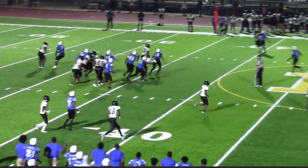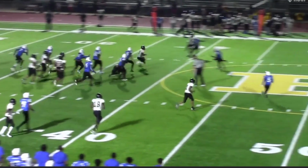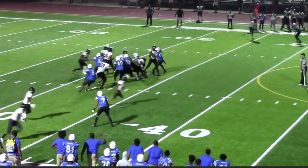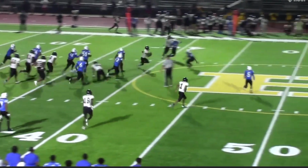He's got great vision for a player that is more of an outside guy. A lot of times when we see great vision, it comes from the running back position. But this is a guy that can do it from the outside, and he's making people miss with so much ease. I mean, let's go back just to taste it. I'm just going to let this thing run all the way through so that y'all can get a good idea of what's going on here.